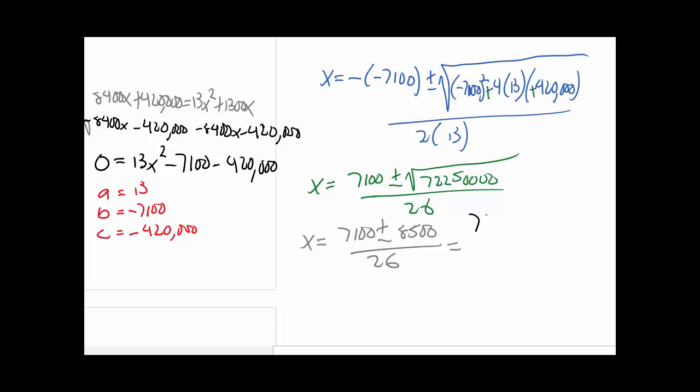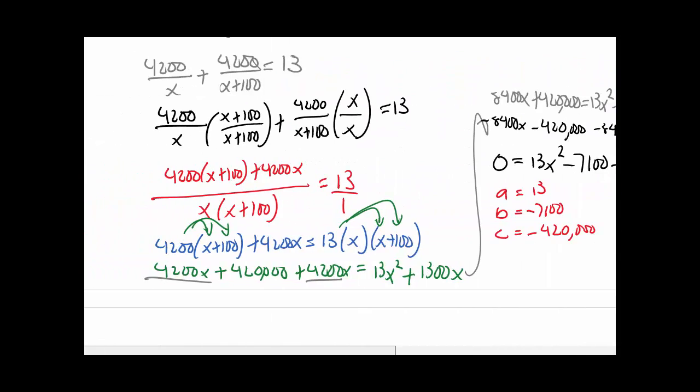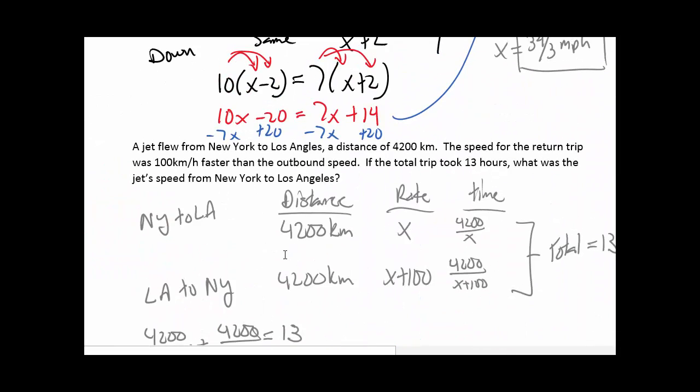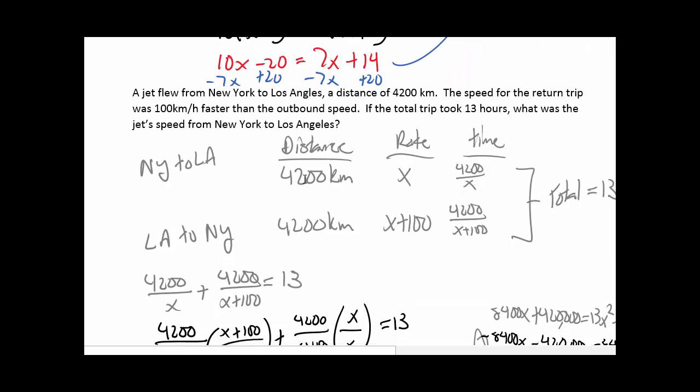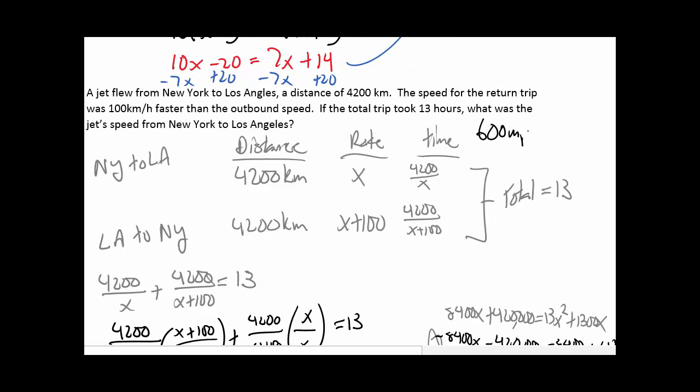So let me write that out. So 7,100 plus 8,500 all over 26. And we end up with this lovely number of 600. Okay, so way back over here, go back up top here. What was the jet speed from New York to LA? That was the 600 miles per hour.